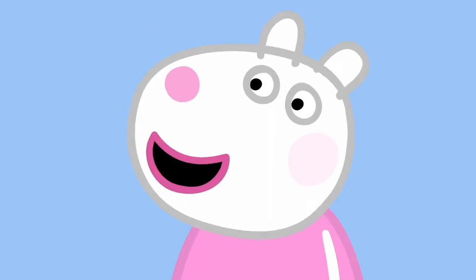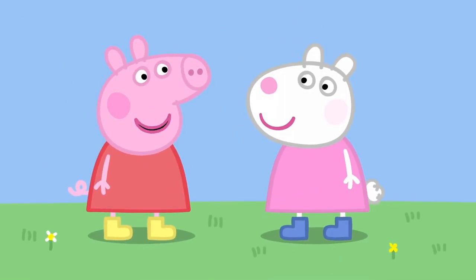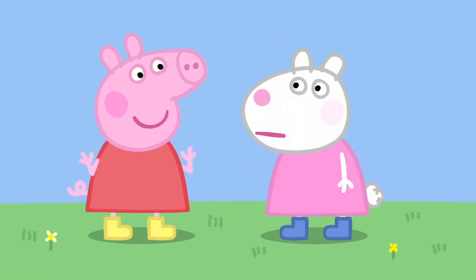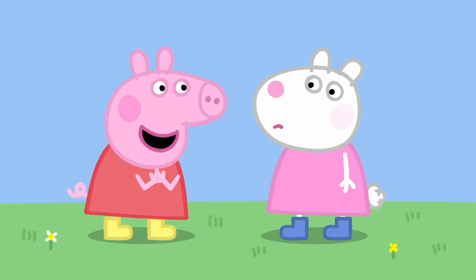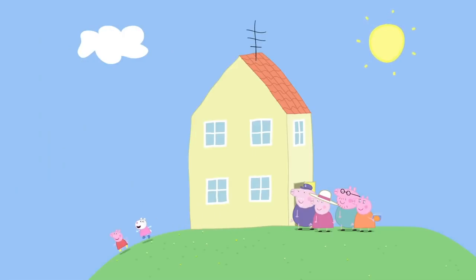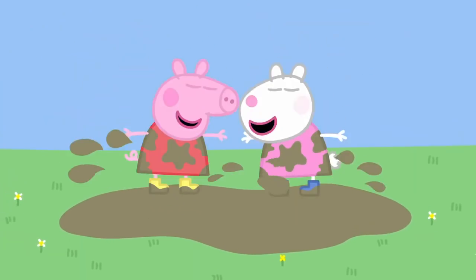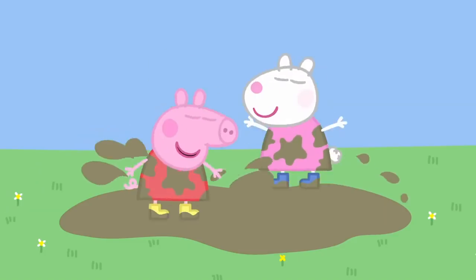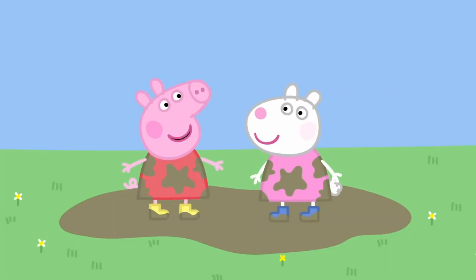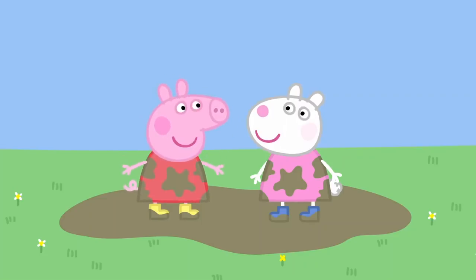Did you have a nice time on holiday, Peppa? Yes. Did you have a nice time? It rained every day. Oh, goody. That means there'll be muddy puddles. Peppa and Susie love jumping up and down in muddy puddles. Holidays are nice, but coming home to muddy puddles is even better.